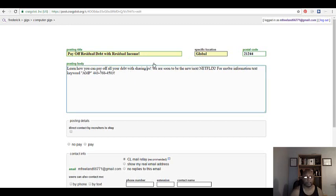Let's just make that a little more exciting. Okay. Now, we are soon to be the new / next Netflix. For more information, text keyword AMP2. This will get you around everything pretty much. This is a simple way of doing this. The key to it is actually the keyword and the text deal. It's just the text method.